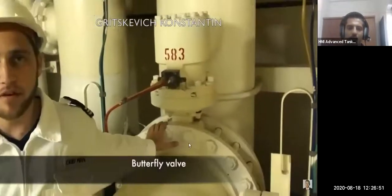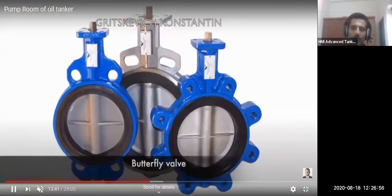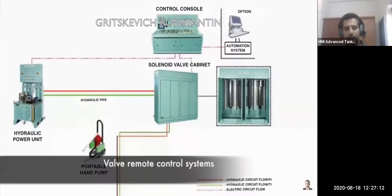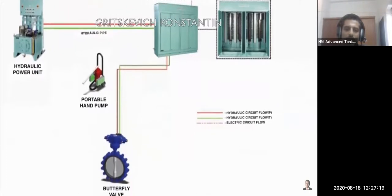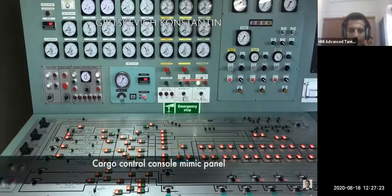So these are butterfly walls. I hope all of you know how the butterfly walls look and work. So they are like flip disc. You can keep them partially open also to control the flow of the oil or this thing. So you have remote control and again hydraulic valves, either remote and local operation also you can do.